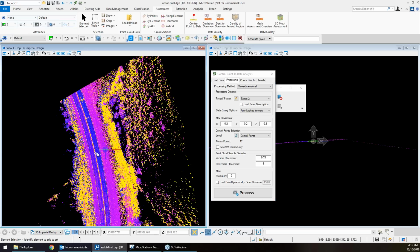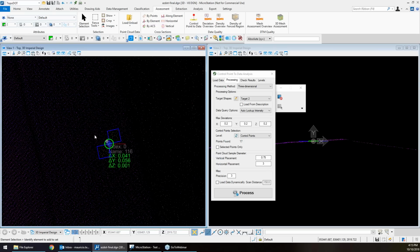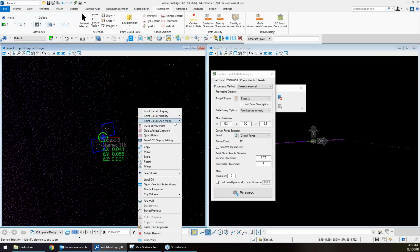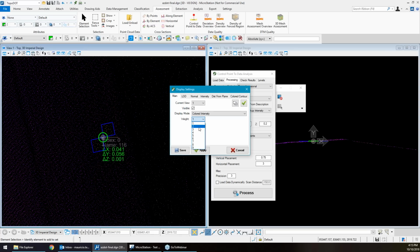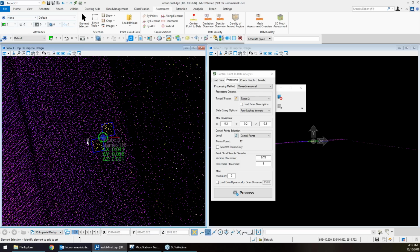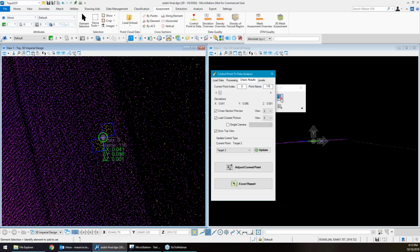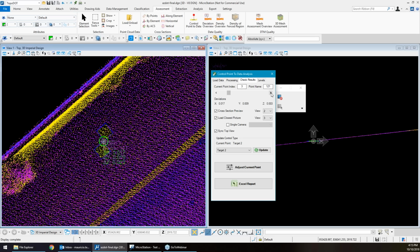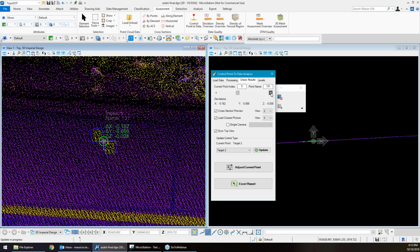All right, and so what that's going to do, like I said, it's going to go in there and find the targets. See if I can make them a little easier for you guys to see there. Make them a little thicker. Okay, so you can kind of see where it found that. It's going to let us navigate through each one of those, see how well everything fit. So that's a little bit easier to see for you. Okay, so everything there looks good.